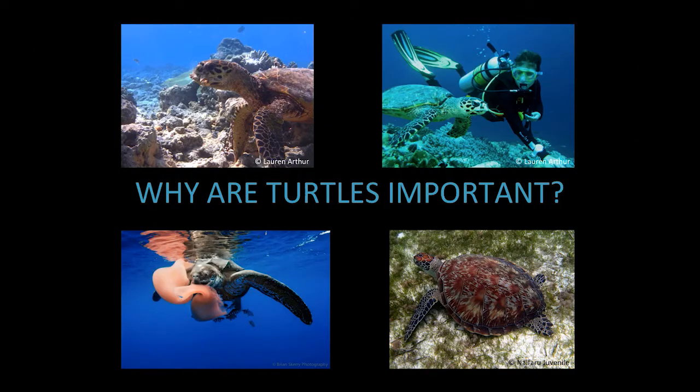So why are turtles important? Why should we conserve them? They're important culturally, of course, across the Indian Ocean as a source of food. They're present in many traditional dances and traditional songs. But now they're very important for tourism here in the Maldives. People come from all over the world to swim with these animals.